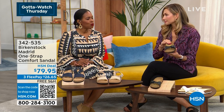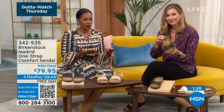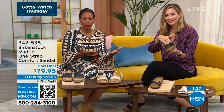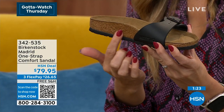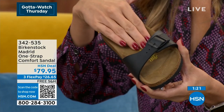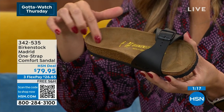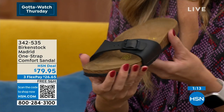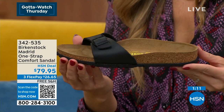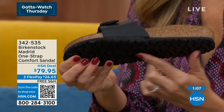Right, and if you don't have the Madrid, or if you want one of the other colors that we have available, then now would be the time to do it, because you've got flex pay of $26.65. The shipping is free, as we've been saying, on all of the Birkenstock shoes that we're featuring here. The shipping is free. You've got that footbed that you know and love, and more importantly, your foot knows and loves. Yes. You've got the grip on the bottom that's so important.